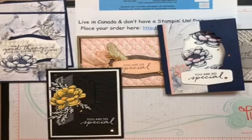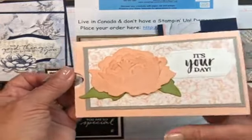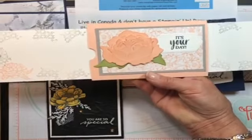You know what? There's one other card I do want to show you. I'm going to switch back to the camera for a minute. Recently, I attended a class where we made a double slider card. What do you think of this? Isn't that just amazing?